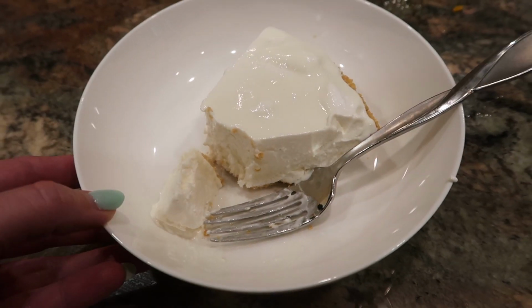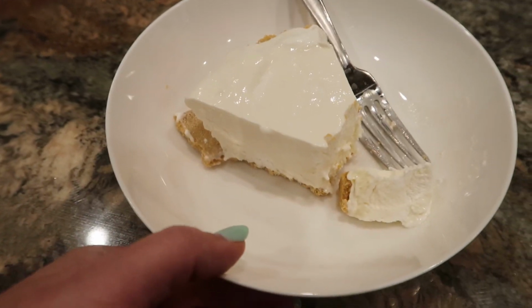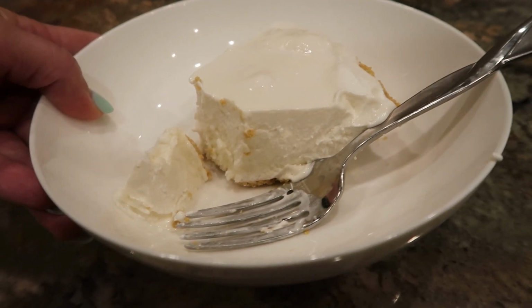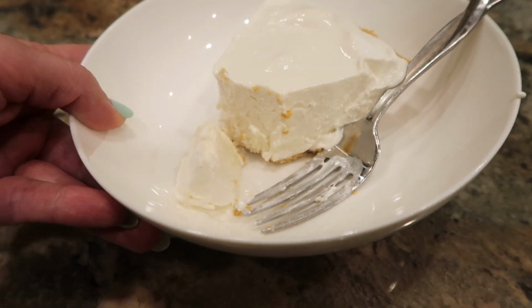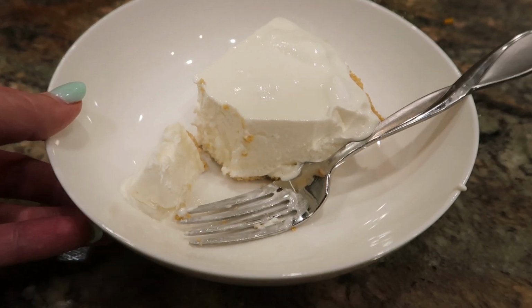I actually did let this stay in the freezer overnight, so it's the day after. It's really delicious, very refreshing. Worked fine with the limeade, would be delicious with the lemonade, I think, too. So definitely try this if you have not.